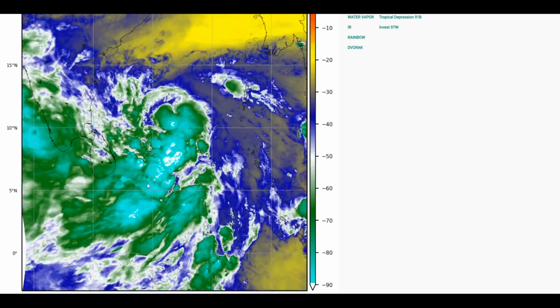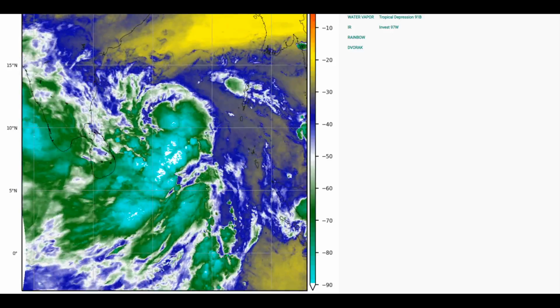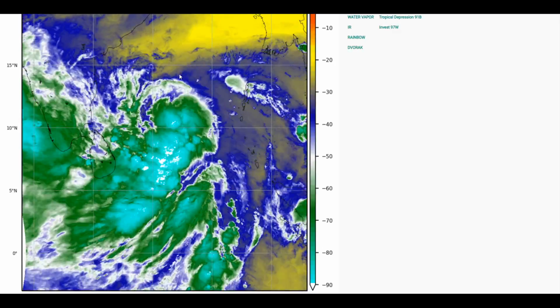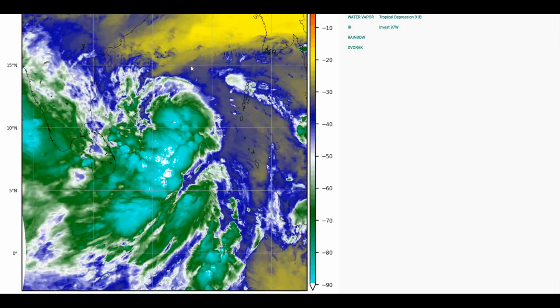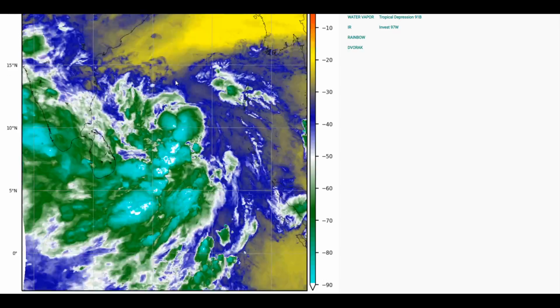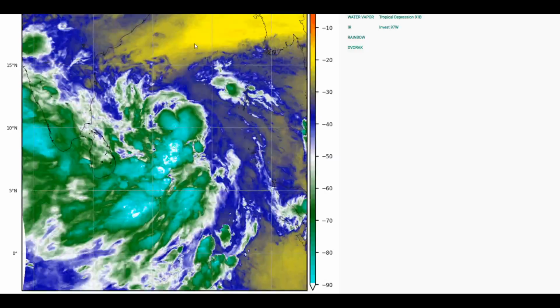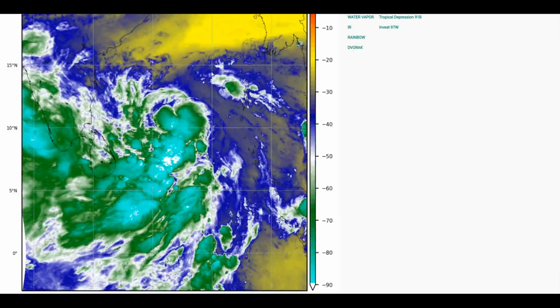It is still skewed to the south a little bit. Equatorial outflow is much stronger than the poleward outflow, which has allowed the system to ventilate a little bit. There's not a whole lot of outflow coming out of the system yet, but that is changing as we are talking. This outflow is beginning to stretch northward, and you can see this ridge is beginning to erode here.